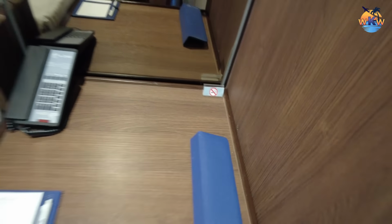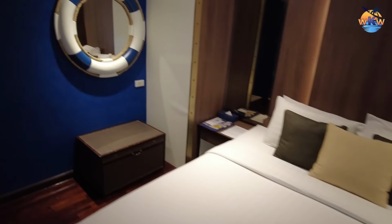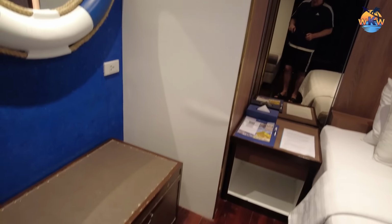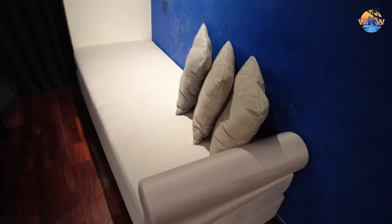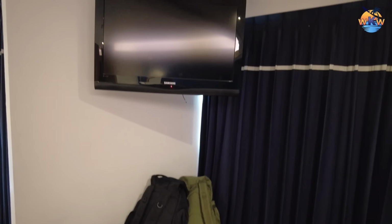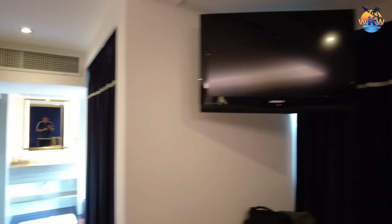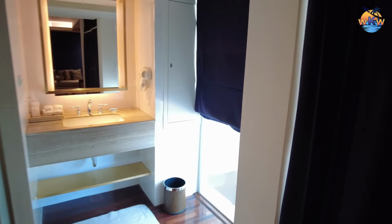Remote control. As I said, I'll look at the bed in a minute. Definitely a nautical feel going on. Your mirror. I think this is just for decorative purposes. Yes, doesn't open. Little bit of a chaise lounge there, your stand for your suitcases, and quite a good size flat screen TV. Classed as a mini suite, but it's quite large.